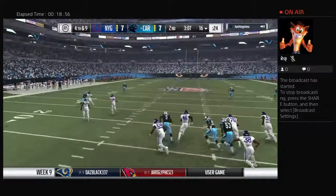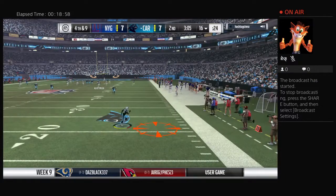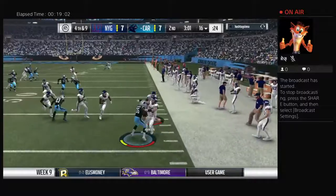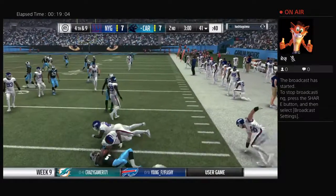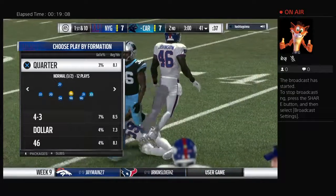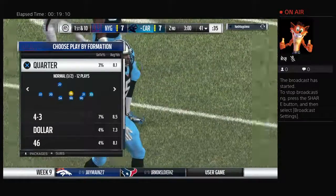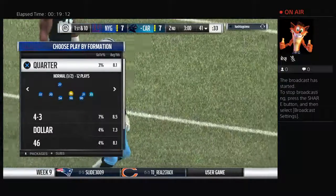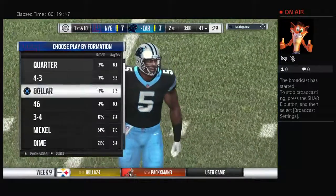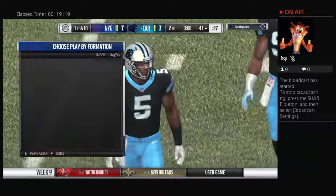He gets this one away, and boy, it's another boomer. Taken in at the 22. He won't go down. A very good return there. Give him an even 20 yards. And the Panthers will get it here as they take possession. Here's the Carolina offense as they get ready to take over here. And they'll be looking to avoid what happened last time with just punting the football.